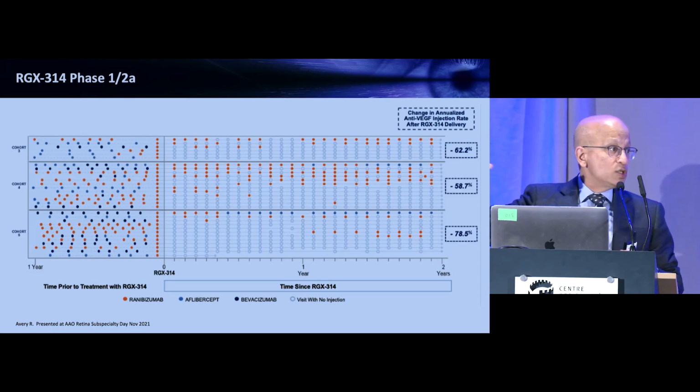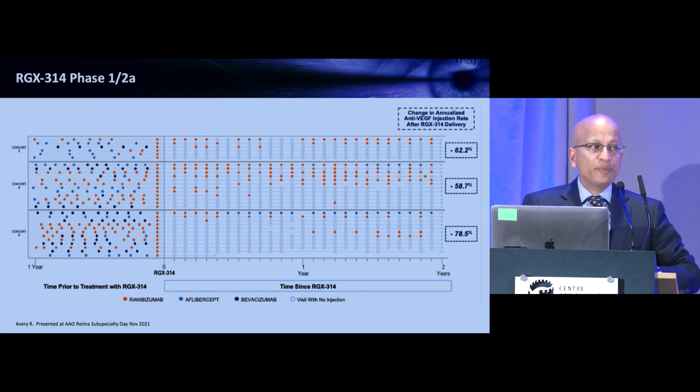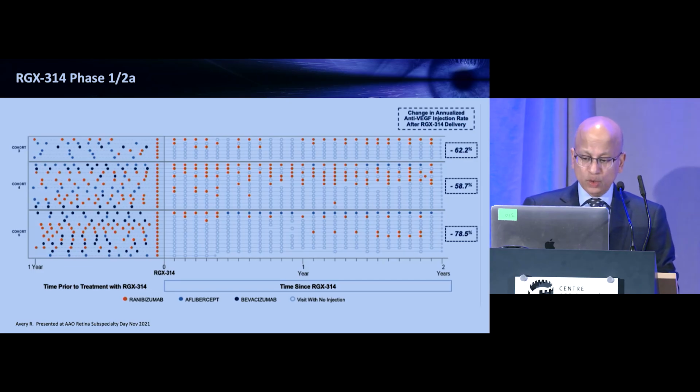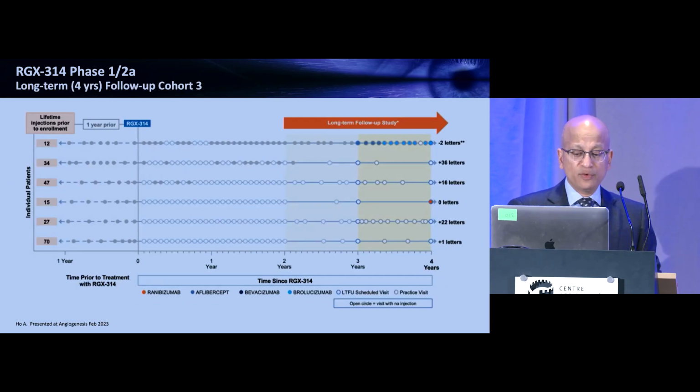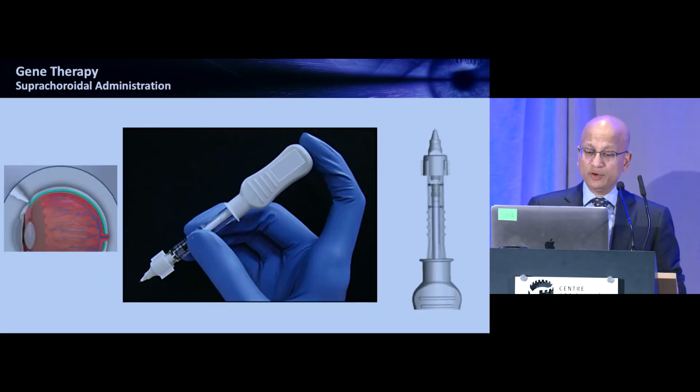But some eyes don't. And even as you go up and have higher dose, the number of patients requiring treatments overall goes down. The number of shots in total goes down. But some patients still require it. Some patients are going to have to come in for regular monitoring. The safety was as you would expect. There were some changes we saw to the RPE, but we think that's related to the procedure itself, but maybe related to the adenovirus.